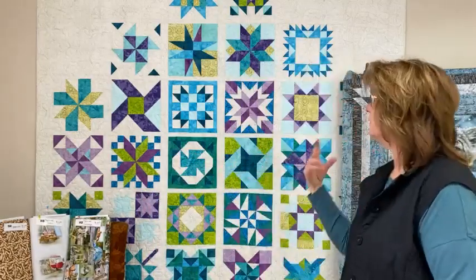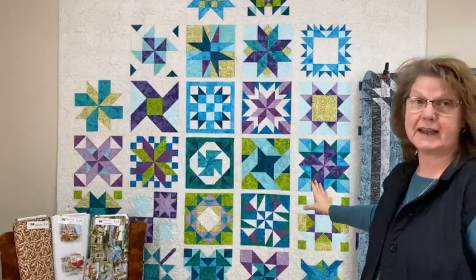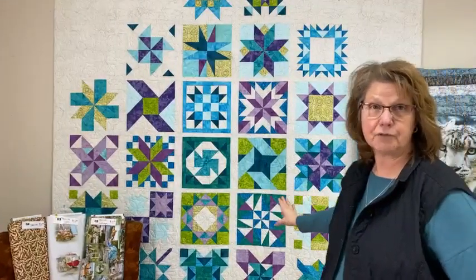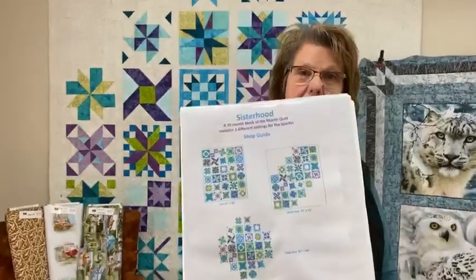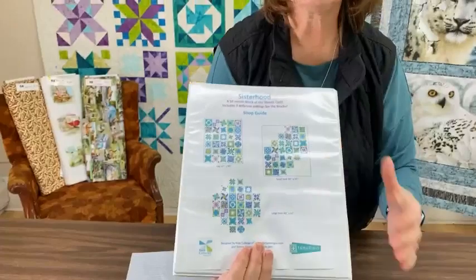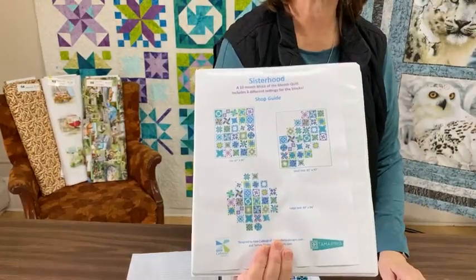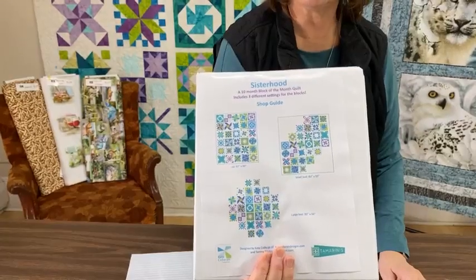The other thing that we have that is very exciting is, last week we introduced our Sisterhood Block of the Month. Today it's on our website, on our front page. It is a block of the month that is going to start the second week of May. You have three different setups that you are able to choose, and you have enough fabric to do any of the three setups.